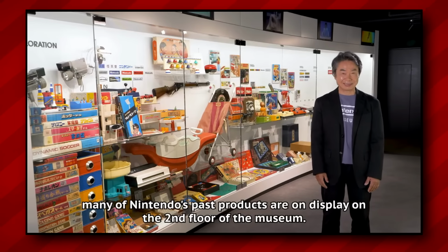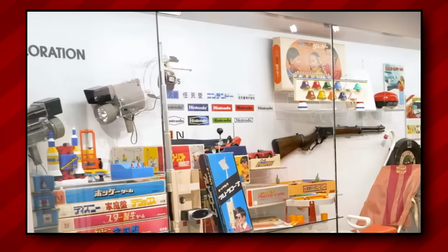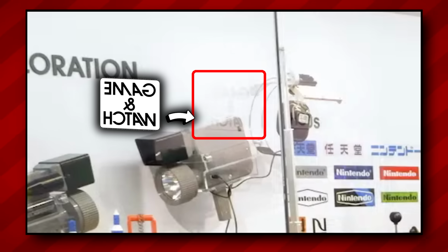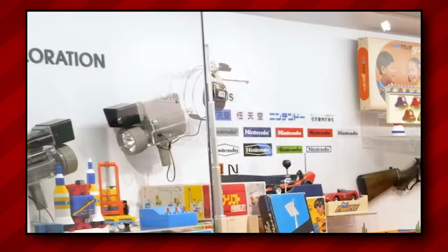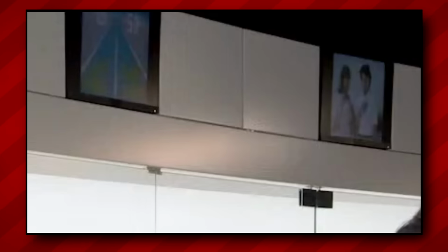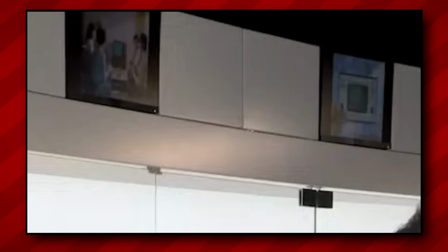Now, this will probably out me as a giga nerd, but I also noticed in the reflection of the glass right above Miyamoto's head, there's a Game & Watch logo, so presumably the Game & Watch family is on display on the opposite side. And finally, above the case, they've set up a few screens to show what looks like TV commercials of the era for the products on display.